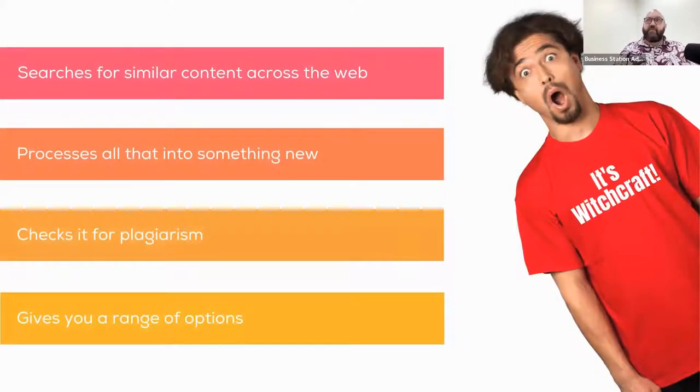So how does it work? It's not witchcraft. Sorry, mate. It searches for similar content across the web. So it looks for other yoga classes, the beginner's yoga classes, starter yoga classes, mentions things like bring your own something, which are things in common across the internet for that. So it takes all those options of all the beginner's yoga classes that have been advertised and mentioned on the World Wide Web in some way, shape, or form, and it processes all that information into something that's new. Not necessarily something original, but a new version of that.